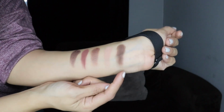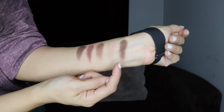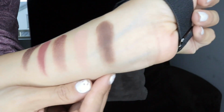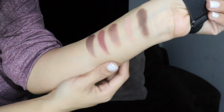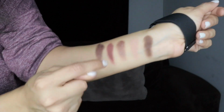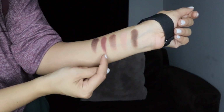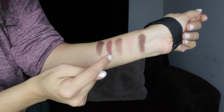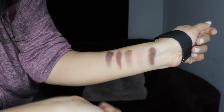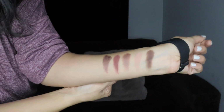And then my personal favorite, which is called Into the Woods. It's kind of like a chocolate brown, but has these gold flakes in it. And I don't even know if the camera is picking it up with this ring light, but it's really gorgeous with these little gold flakes. I'm currently wearing this one on the edges of my eyes. I already forgot what that was called. Headliner? No, Silent Disco. I'm wearing Silent Disco on the corner of my eyes right now. Just matched my lipstick, so that's why.